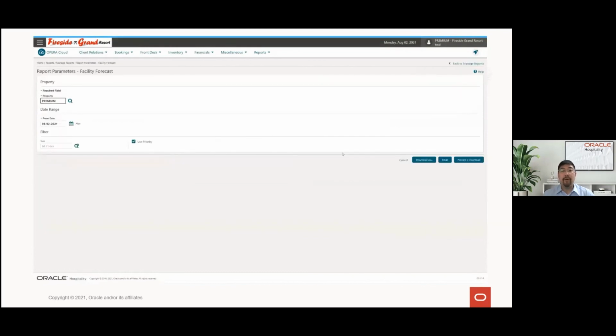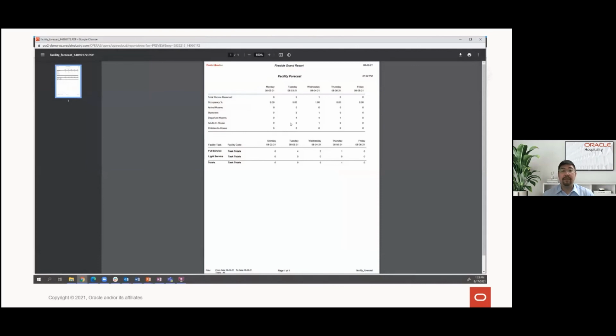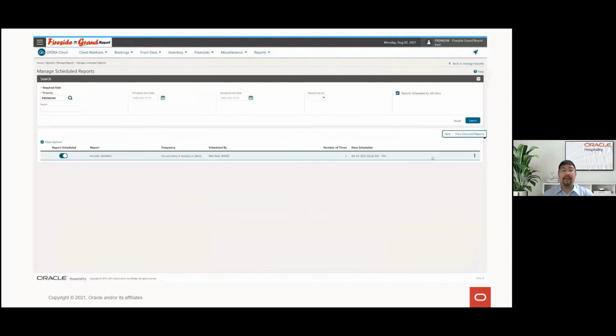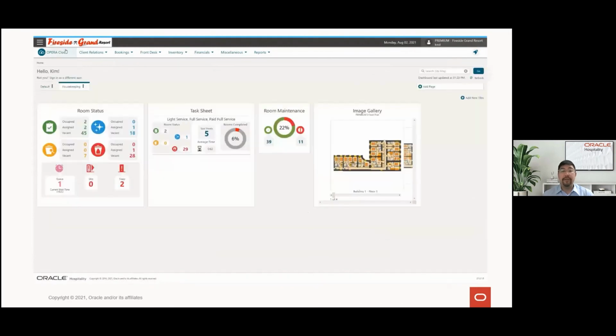This popular report displays a 5-day forecast summary for the property and includes number of arrivals, stayovers, departures, adults, and children. Also displayed is a breakdown of the facility task, as well as the total number of items needed to be completed for the selected days. Critical elements in ensuring staffing is properly aligned based on occupancy levels. And let's not forget that scheduled reports allow for reports to be scheduled and generated without staff intervention.